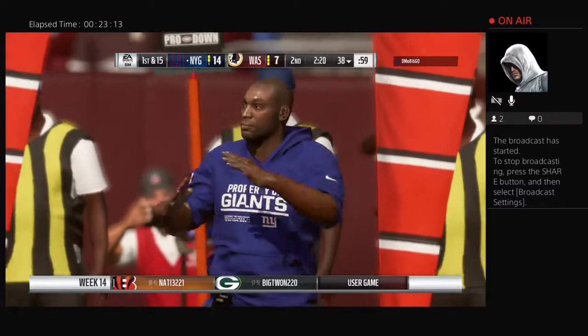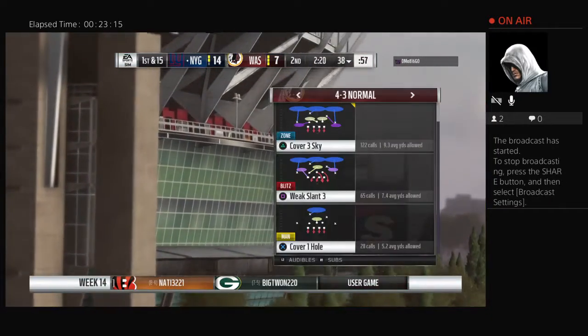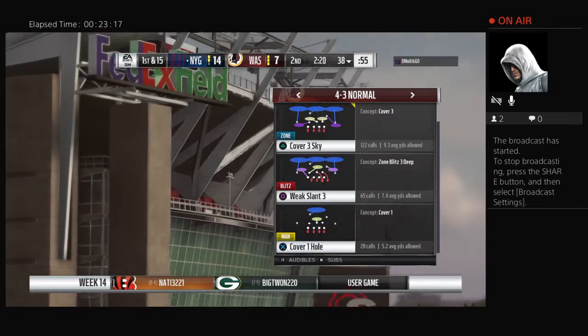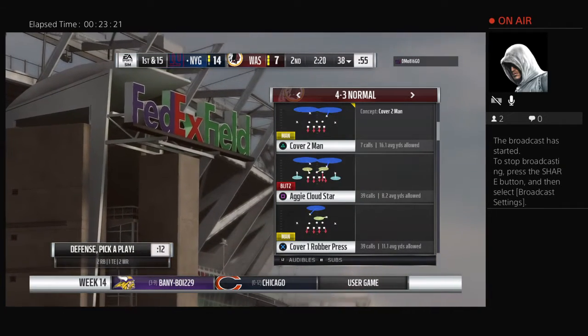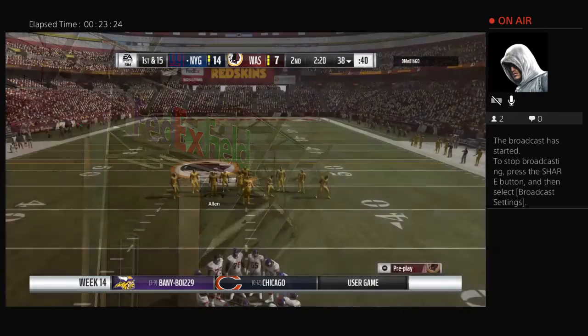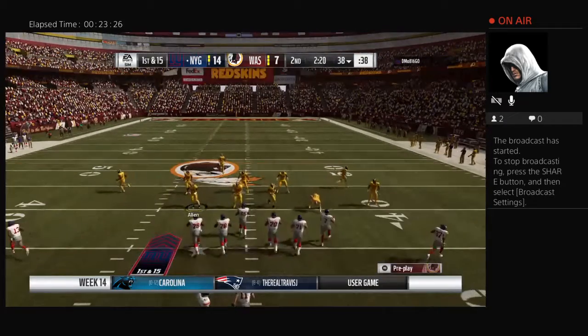And with the play clock winding down, we're going to get a timeout. They'll have 2 remaining as we step aside here in this second quarter. The delay of game backs him up 5, 1st and 15.